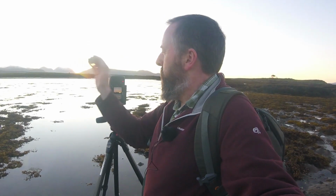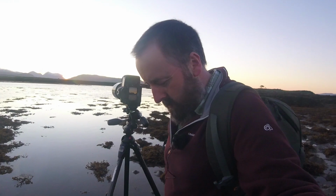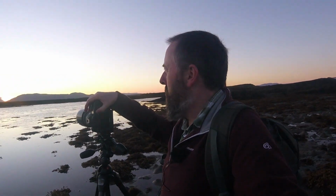So f4, and I've just focused on the mountain. So I don't really need any of the foreground, and I'm going to have to move because the water's coming up over the top of my shoes. So see you again. But it's just the conditions that, in terms of the cloud, is absolutely stunning. It's not bad behind me either.